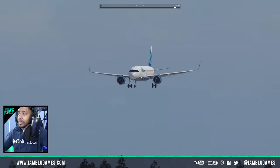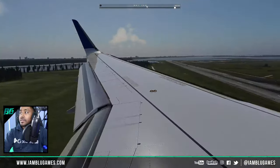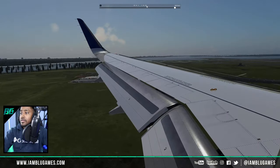I'm around there. Let's do behind the wing on this left. Yeah, let's do that right there on the wing. We'll do on the wing for this landing.